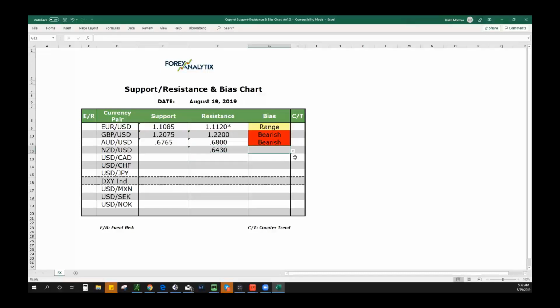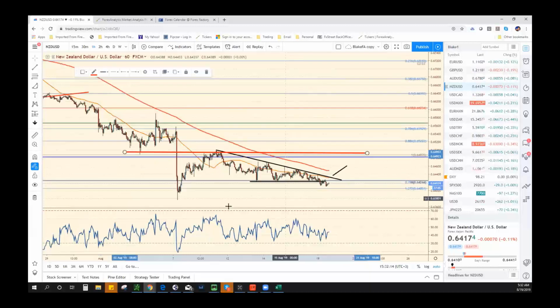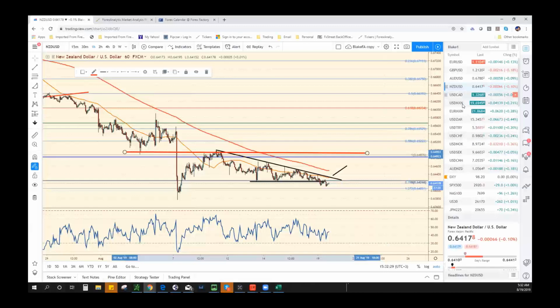0.6430. We are in a bearish trend. And support, well, right now there's some very minor support at 64 cents, but the spike low comes in at 63.75. So, bearish.